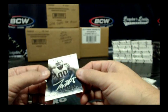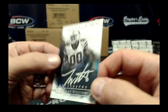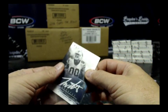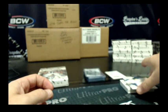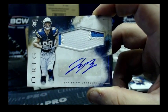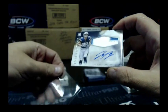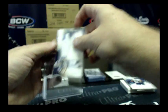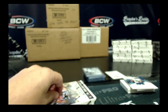We got for the Bills, Silver Ink Origins Auto, 16 of 99, Jonathan Williams. And two colored patch auto Joey Bosa. It helps to use the right one. And number 9 to complete the 69.